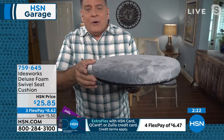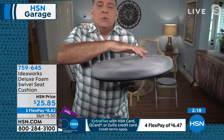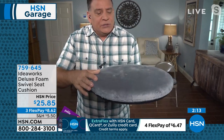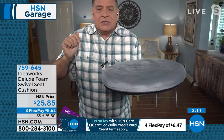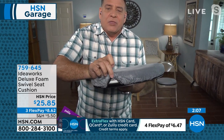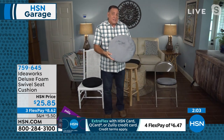Not to mention the fact, Ty, that if I show you up close one more time, when this spins, the bearings that are inside of this, you can hear them. Silky smooth. The technology in this is just amazing. The way it won't slip, the way it just spins. And then the fact that this whole top, you can just pull this off, throw that into the wash and clean it. They've really thought of everything with this. This is a brilliant idea.